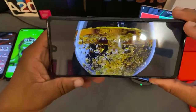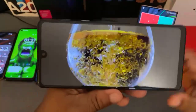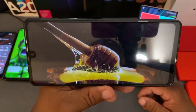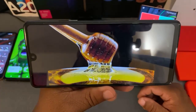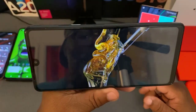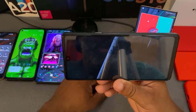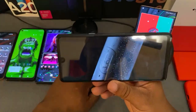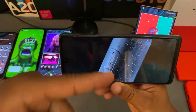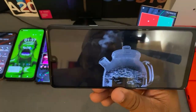Look at the blacks. Just straight black levels on here. And this is an LCD display. And the blacks are really good on here. Not the deepest black, but the blacks are there. And I can see that. I know y'all can't see that through the camera. But trust me, the black level is there on this device. It's crazy to see how good the black level on this device is.